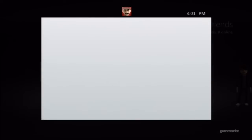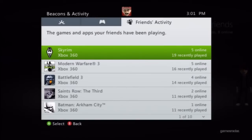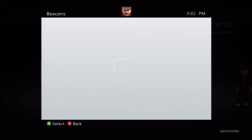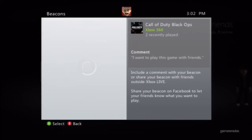And all of these beacons are supposed to be linkable to your Facebook accounts, they were mentioning. Yep. So here's your friends activity. Right over here is what you're talking about, Lorenzo. Yeah, so if you wanted to set a beacon, the beacon would then go to Facebook, and it would post on your Facebook wall, and then your friends would be able to see it from there, and you could say things like, I want to play Call of Duty Black Ops today, or I want to play this game.